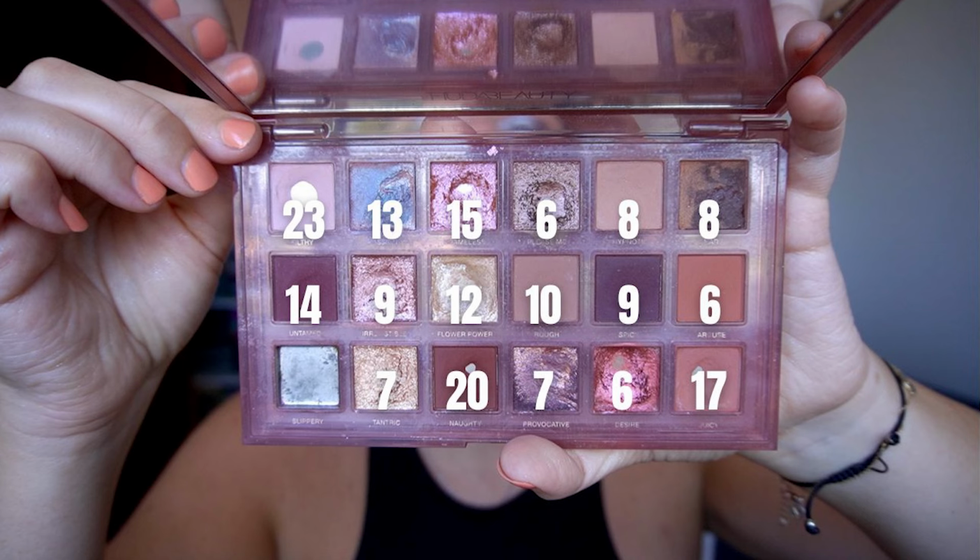Next up we have one of my pan palettes for the year. This is the Huda Beauty Naughty Nude. This is 45% used. This is what it's looking like. Not too much of a spoiler for my pan palette, hopefully. But yeah, this is what it's looking like. Obviously I've hit pan in various shades. I'm not including the shade that I had to scrape out, which is that slippery shade. That's not included obviously, because I did not end up really using that.